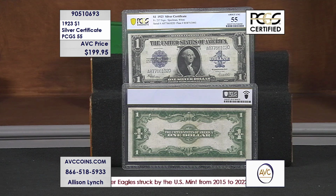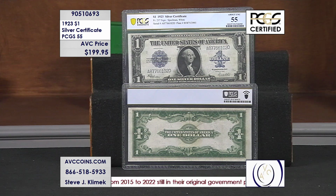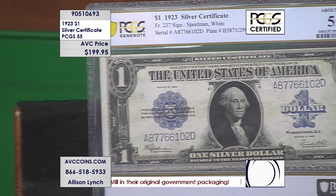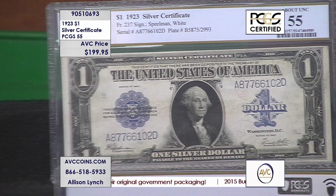All of them certified by PCGS, which means if you look at it closely, they look uncirculated. If they were uncirculated, add $300 or $400 to it. The certified 23s are the deal.